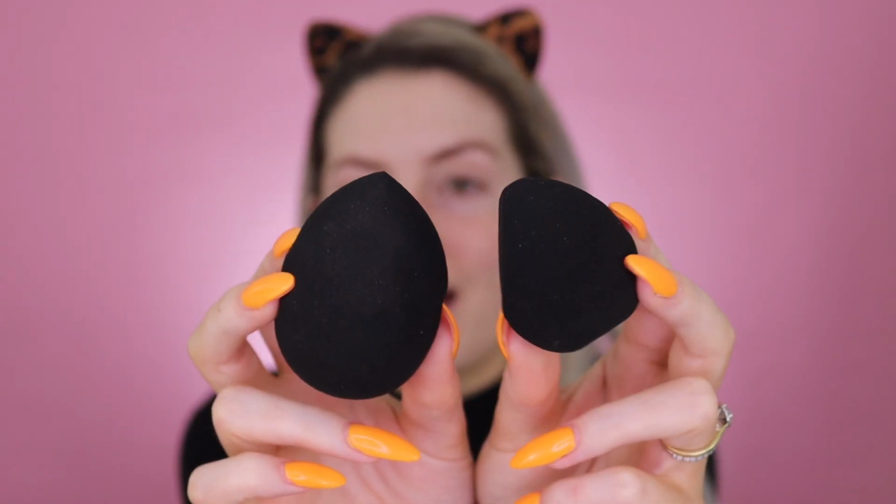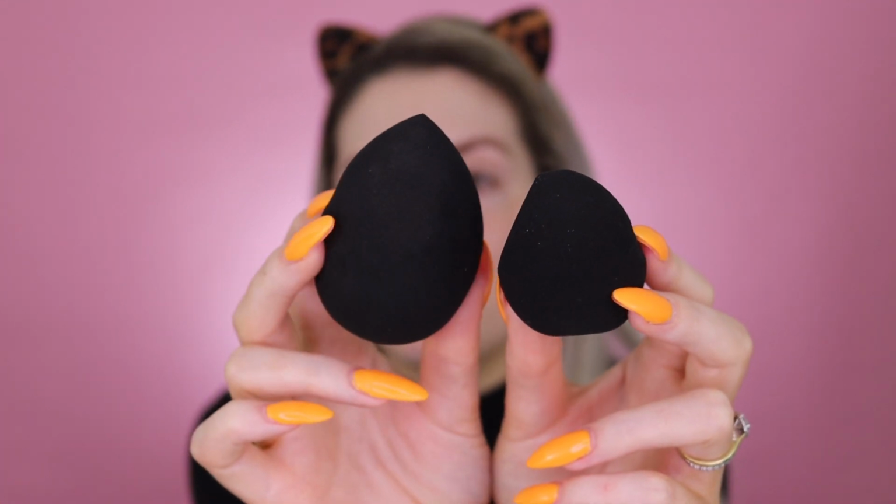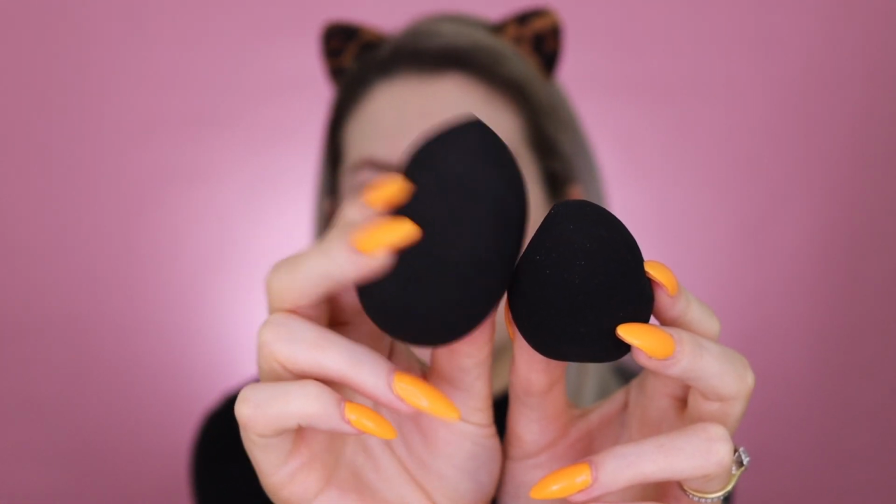When you dampen the sponge, it actually swells to about 3 times the size. As you can see, we have a dry sponge here versus a wet sponge. It does get quite a bit larger, but it is incredibly soft and squishy. If you need to pinch it to manipulate it to fit in certain areas, it's incredibly easy to do.